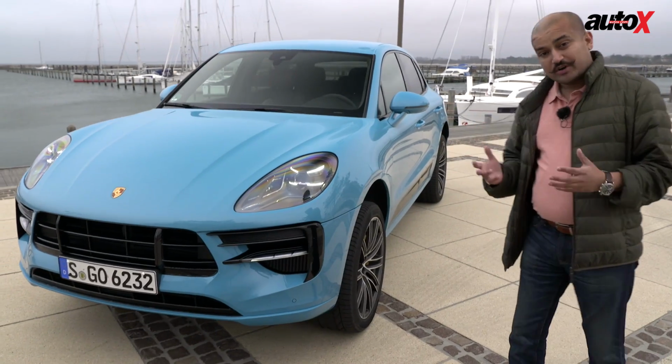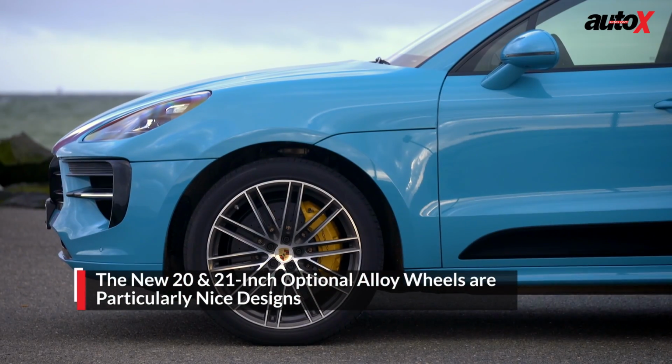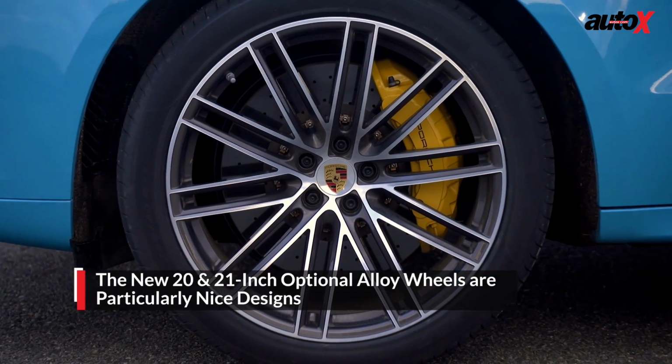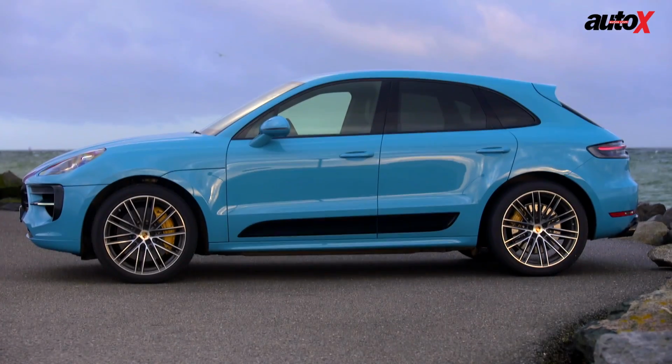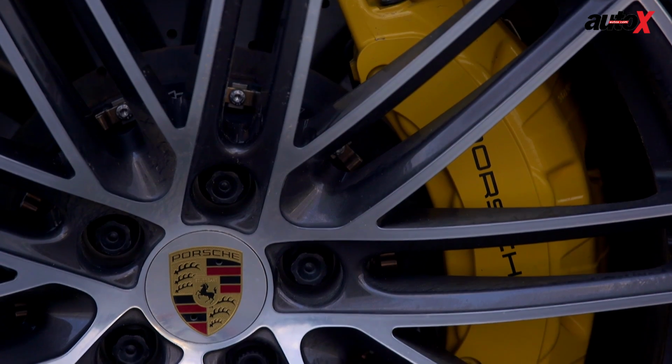What I like more are the big wheels. These are 21s. In fact, it's got new 20 and 21-inch wheels. The range starts from 18 inches to 21 inches. I know these are not very practical for India, but given the look of the car, I think they look absolutely brilliant. Of course, you also get a lot of options, Porsche ceramic brakes.